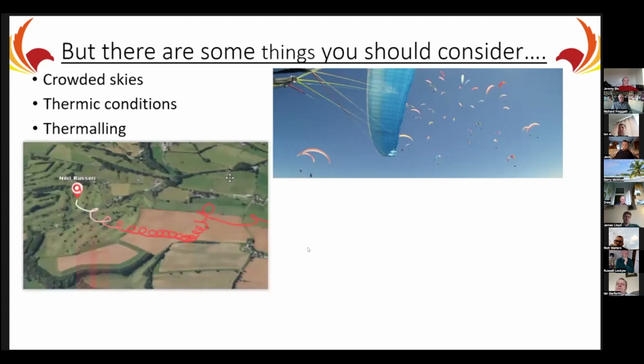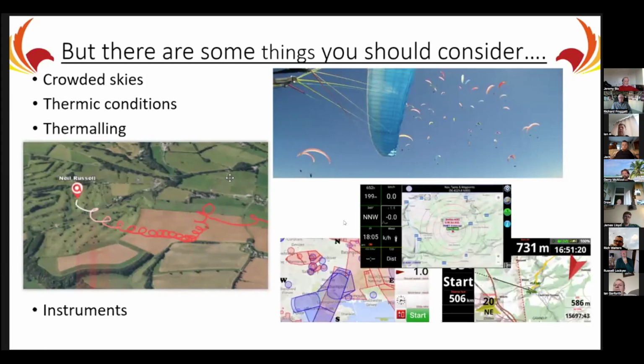You need to have some thermaling experience. You're going to be thermaling out in a crowded sky. You need to be able to do linked 360s in both directions and be happy to do that in company. And airspace and instruments. You need to have a working knowledge of airspace, what you can fly into, what you can't fly into. And you also need to be able to use instruments, to know your instruments, to know the software, and to be happy using it while you're flying.